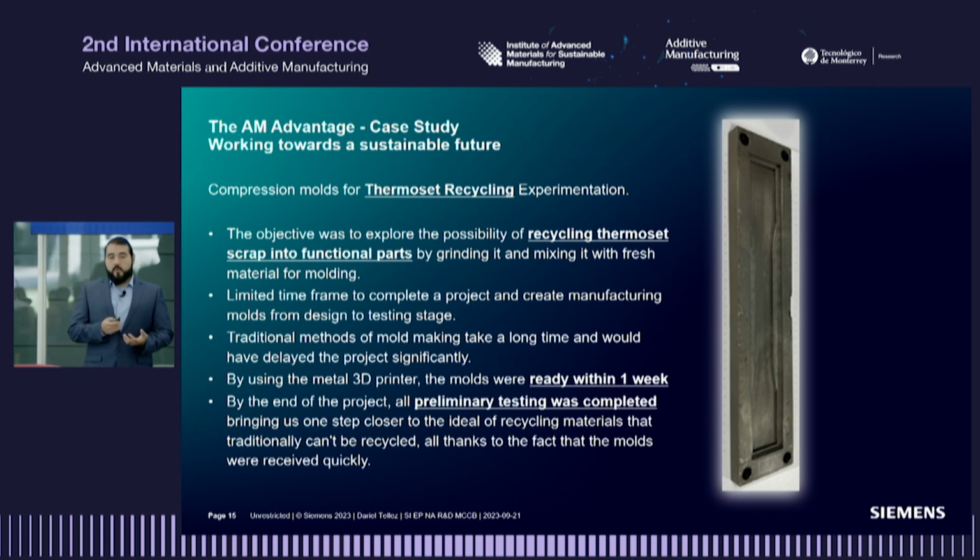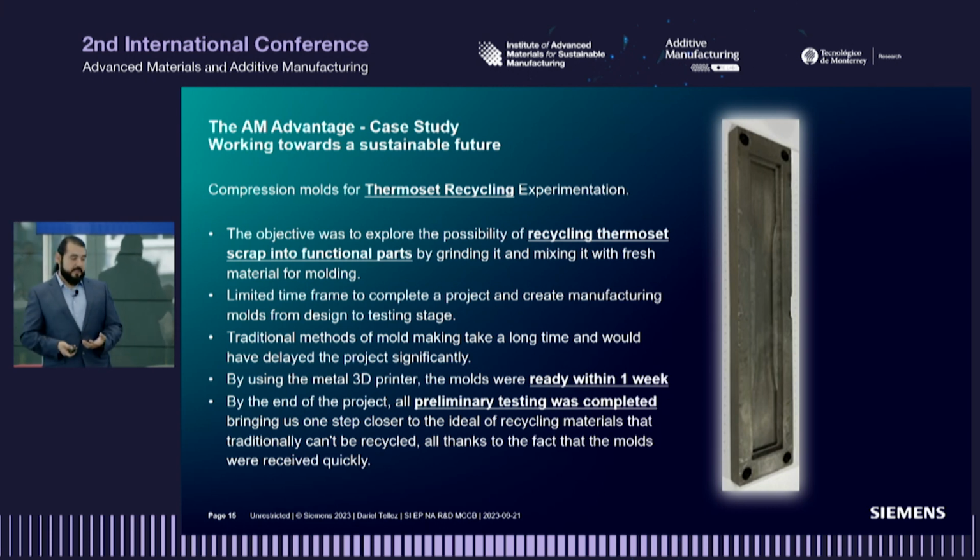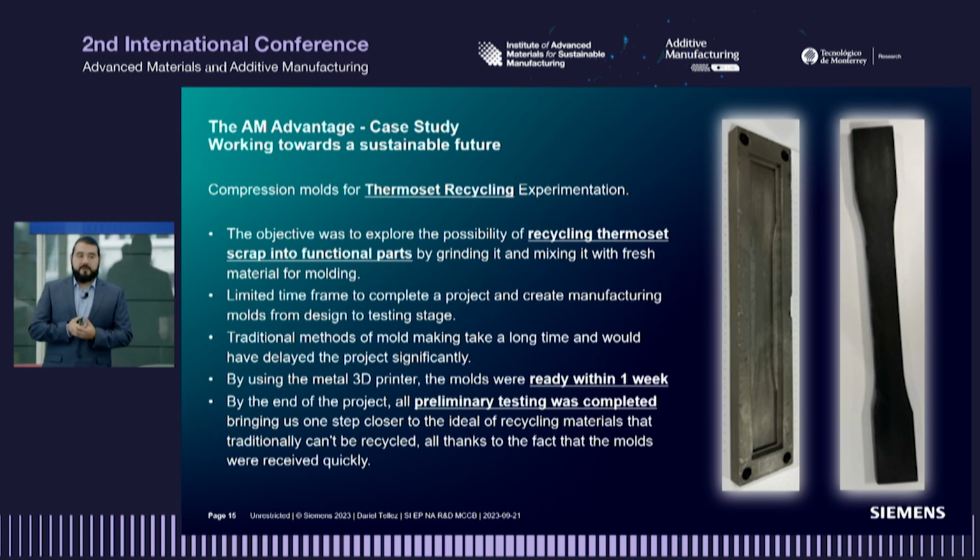So one thing that we were trying to do is, what if we regrind the material, put it in the virgin material, mold it, in this case compression mold it, and see if the properties change, right? What if we do this? If the mechanical properties are exactly the same or similar, then yeah, we can probably use it, right? If it's acceptable and our certification accepts it, then we're good, and we're helping the planet, and we're doing everything for sustainability.